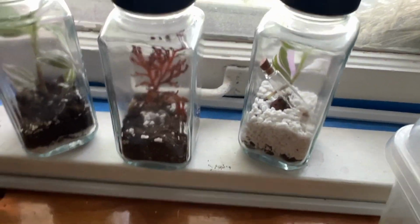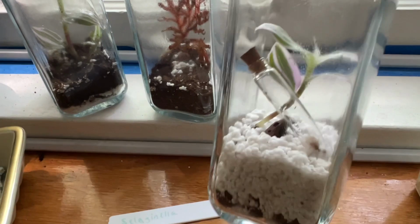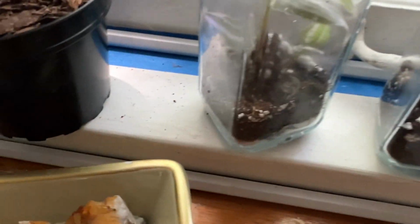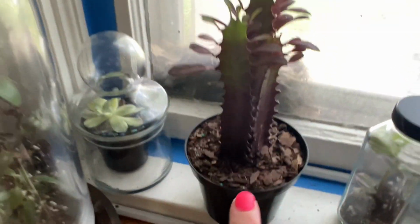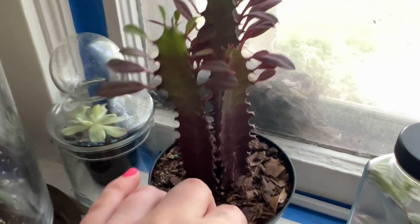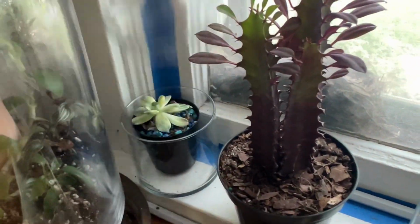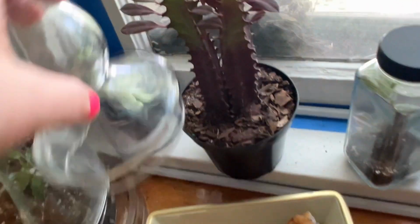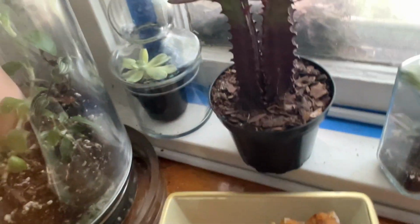I have three little terrariums that I'm still sort of working on with a Tradescantia Nanook, some more of this Selaginella, and another Tradescantia Nanook. Next to those, I have my Euphorbia here with a bird's nest in the back. And then I just have the Echeveria, variegated Echeveria. Seems to like being in this little glass enclosure.